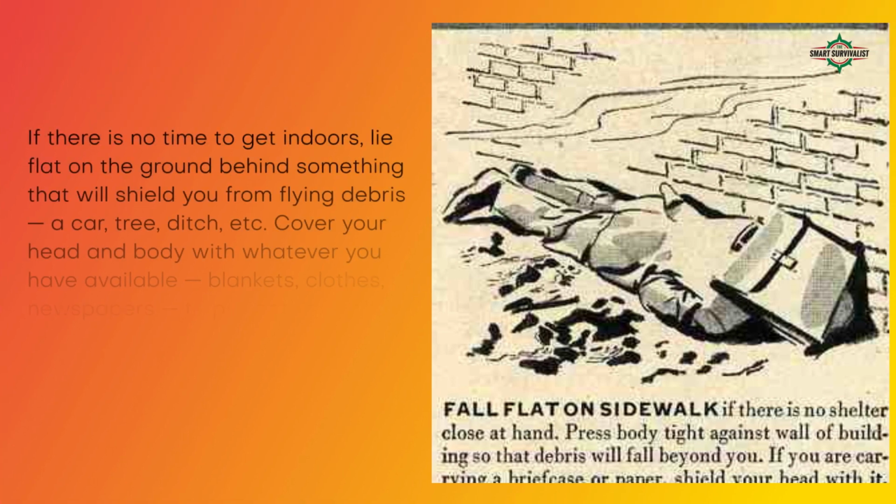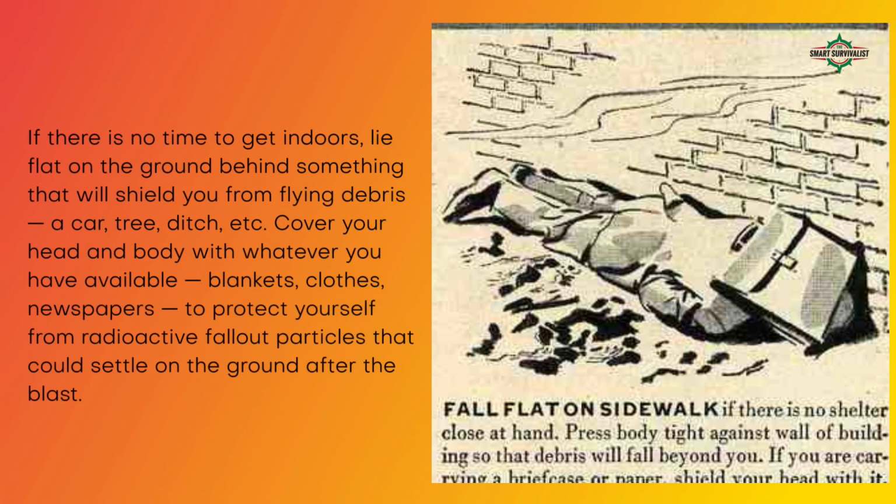If there is no time to get indoors, lie flat on the ground behind something that will shield you from flying debris: a car, tree, ditch, etc. Cover your head and body with whatever you have available, blankets, clothes, newspapers, to protect yourself from radioactive fallout particles that could settle on the ground after the blast.